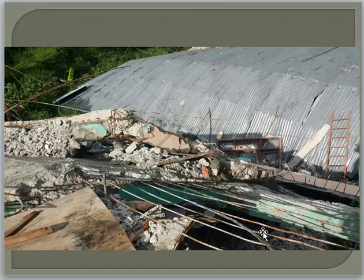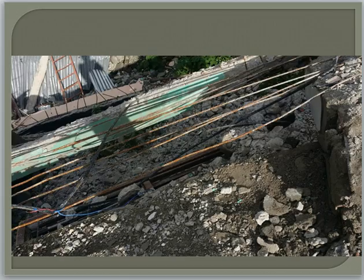The cement is not sticking, maybe because it's rusty. Do not use rusty wire rod. Reject this. You should not have rust. If you have rust, this is what's going to happen. It's not going to stick. Here as well. Look here. Here's a bit of rust, but it shouldn't be so bad like this.